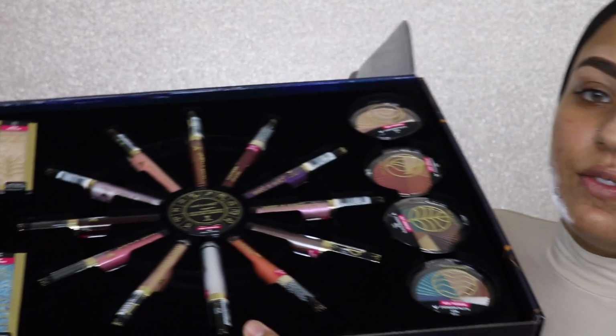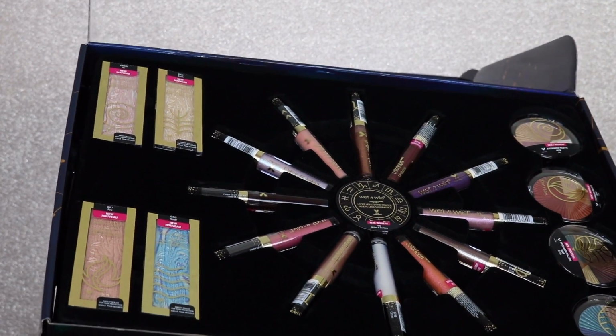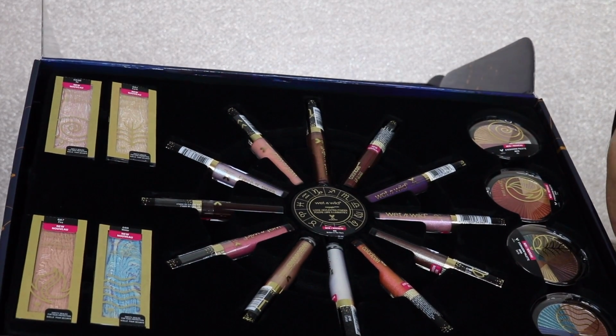I'm here to kind of test out these new drugstore products. Some of them are totally brand new and some of them are just new to me, so I will be testing them out. So I just received this Wet n Wild Zodiac collection in the mail yesterday, and I am really excited. I do not really believe in zodiacs and astrology, so I don't know anything, but I do know that I'm the sign Libra.